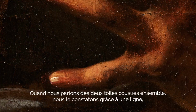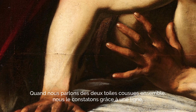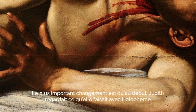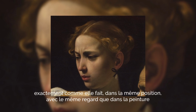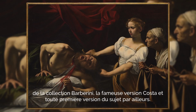And when we are talking about this, the 2 canvases sewed together, here is the line. You can see the same, exactly at the same place, in the copy in Tessa San Paolo. And the most important change is that first Judith was looking at what she was doing with Holofernes. Exactly the same position and the same look as we can find in the picture in the Barberini collection, the famous first version of the subject, in fact.